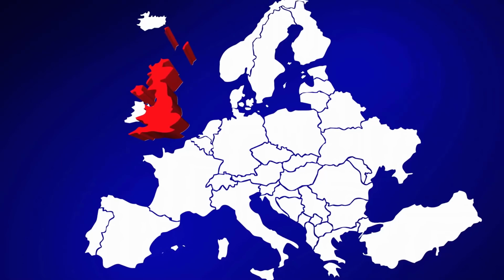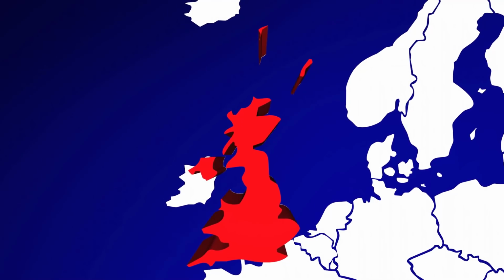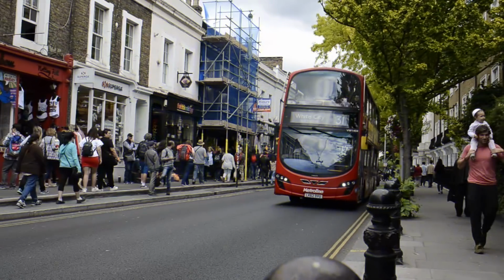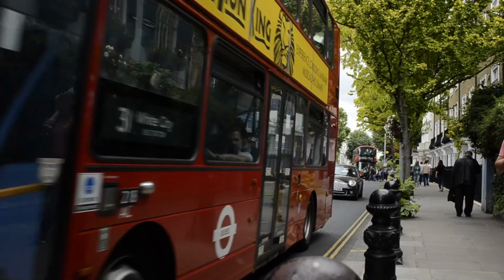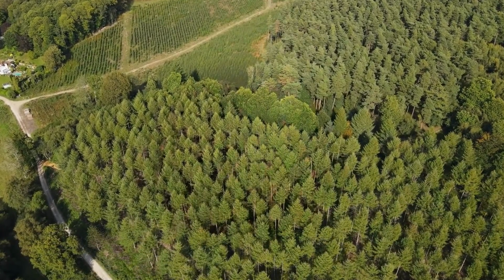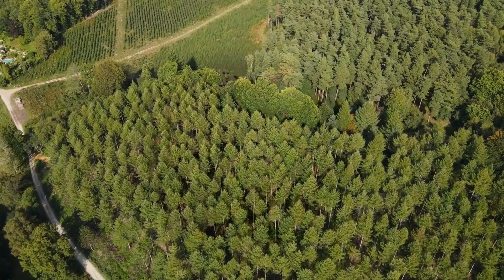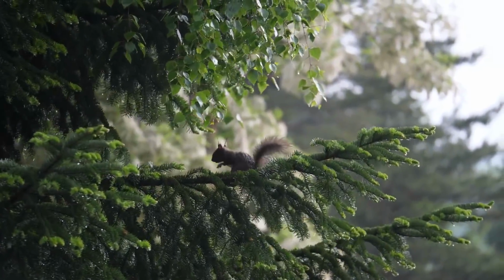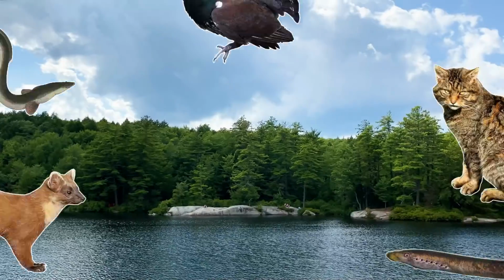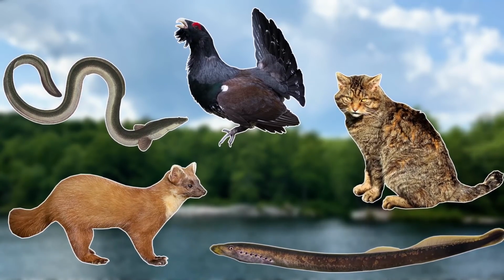There are around 67 million people living in the group of islands that make up the UK, and this means that a lot of parts of the UK are urbanised, which is unsuitable for the majority of our native animals. Away from the cities, around 70% of the land is used for farming, and this leaves only around 30% of the land for our woodland creatures. These factors have led to a massive decline in many of our native animals, and I'll be going through just a few of them today, as I'll be going through 5 threatened and endangered species in the UK.